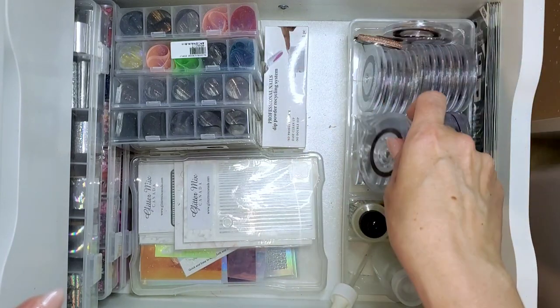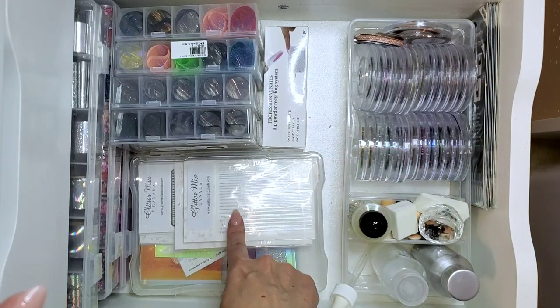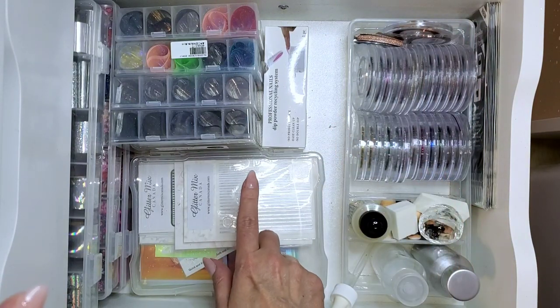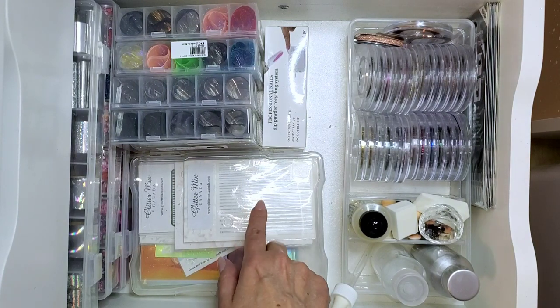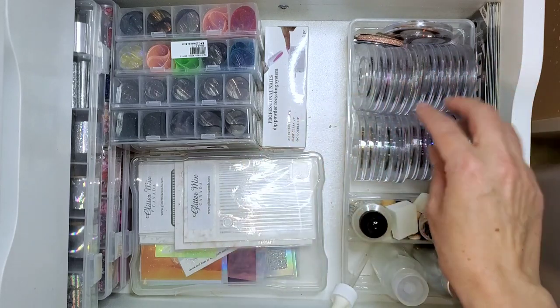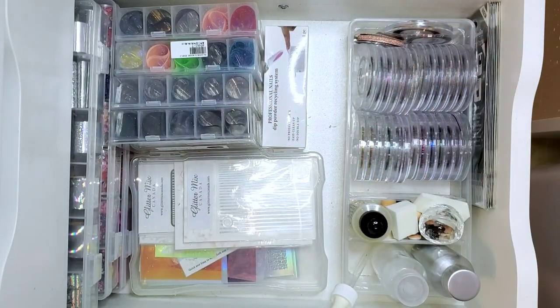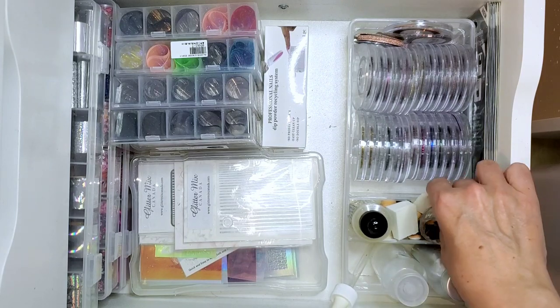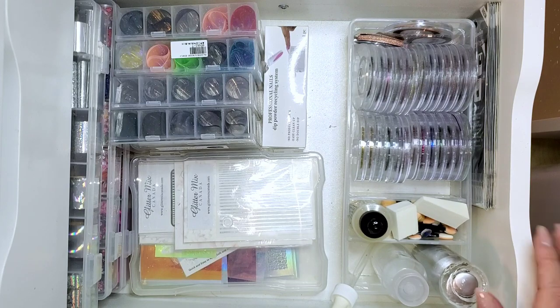I hate this stuff. I really don't use it anymore because I have a bunch of these ones, which are more on the decal side, and they're just on paper, so they're way easier to use. Honestly, I want to throw it out, but I just can't bring myself to throw it out yet. And there's that little other dappin' dish. I usually have it just sitting there.